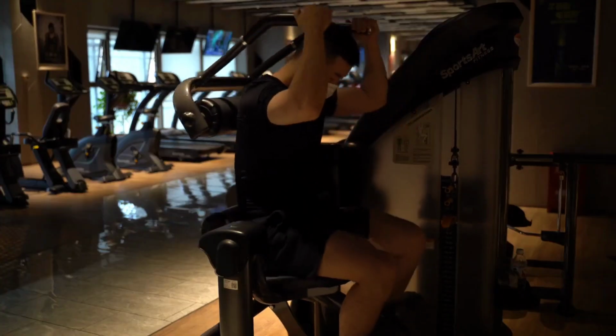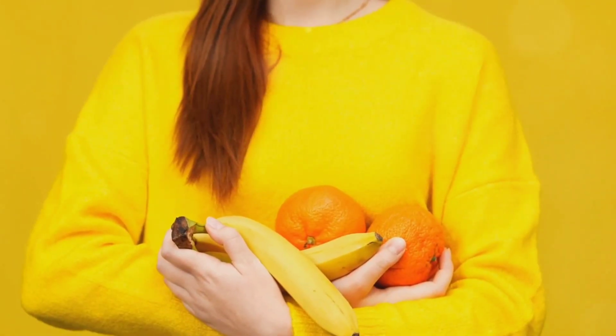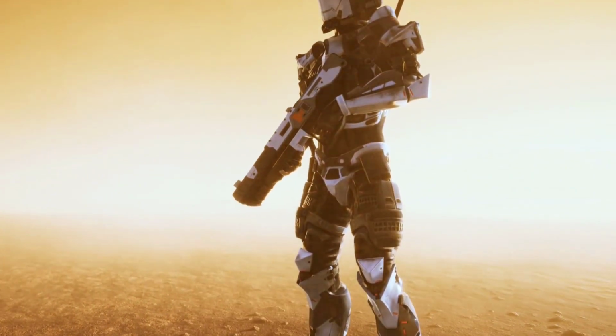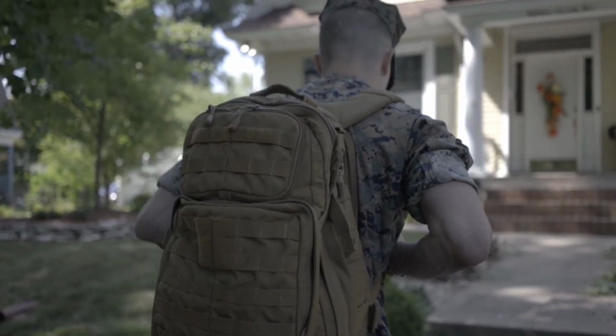Now that we understand how our immune system works, why is it so critical to keep it healthy? Well, a robust immune system is your body's military. It's always on guard, defending against invisible enemies that could cause illnesses. When your immune system is weakened, it's like having an army with tired soldiers. And the result? Increased susceptibility to infections.